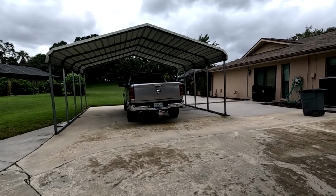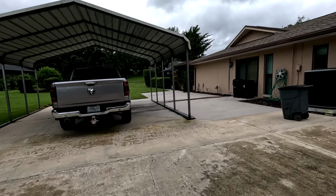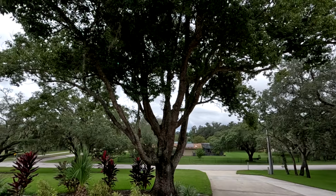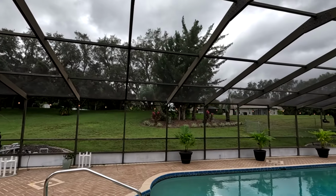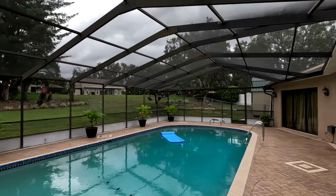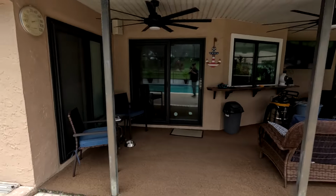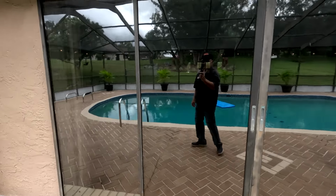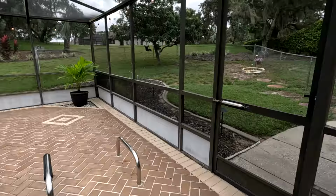I'll probably pull that truck alongside that concrete on the right there to get it away from the carport in case we have a problem there. And, of course, this big tree right here, if that comes down on my 2-car garage where my Challenger is parked, it's going to be a problem. I lost a few of these screens last week. I replaced them, stacked all the furniture up. And this is to get a good view of the pool. They have all these glass sliding doors, but I don't know how much wind they could take.